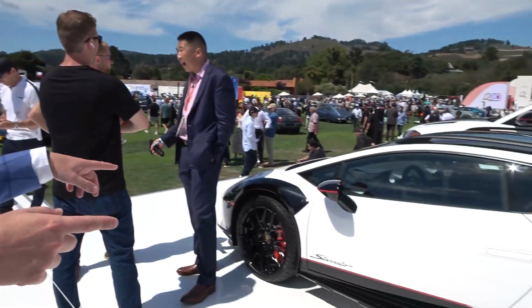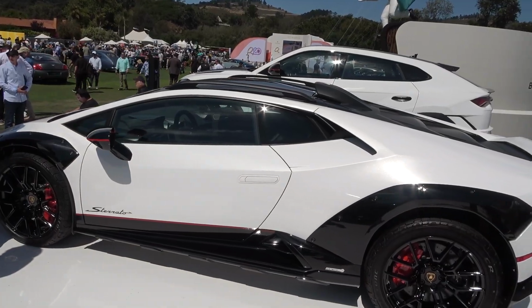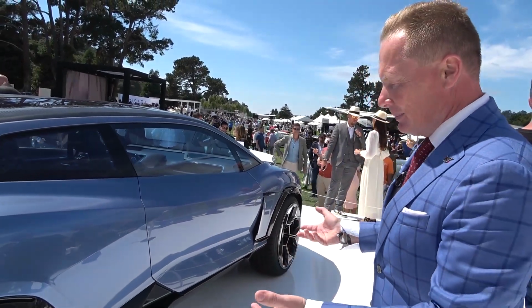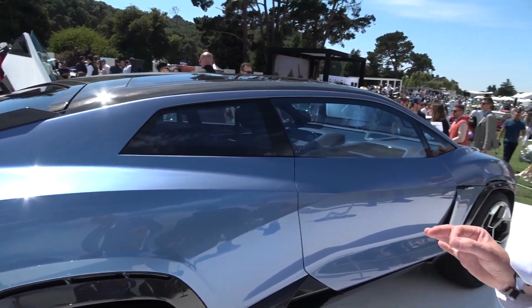this, we have also worked on the Sterrato, and the Sterrato is also working like this. It's a pilot position, higher position. We found it really cool and unique. But then I have a lot of little inspiration from our super sports cars.